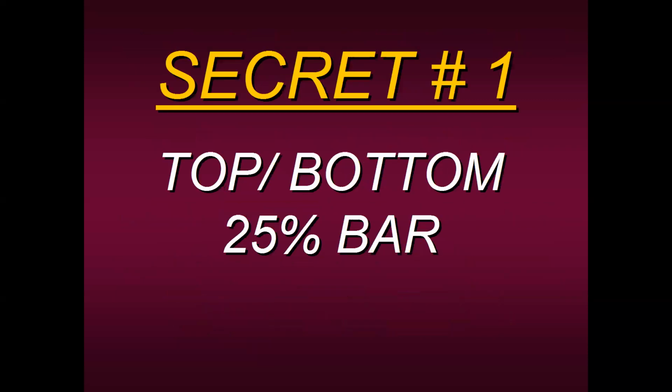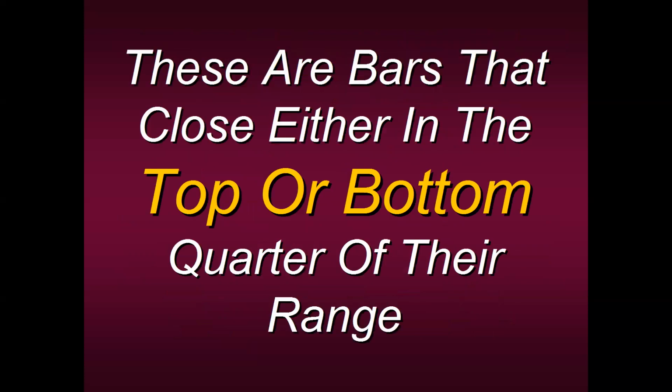This is what I'm going to share with you today. All right, secret number one. This is called our top bottom 25% bar. I know a lot of you who are students of mine, I see here in class, know what this is already, but let's just explain to the people who are new to this. These are bars that close either in the top or bottom quarter of their range.